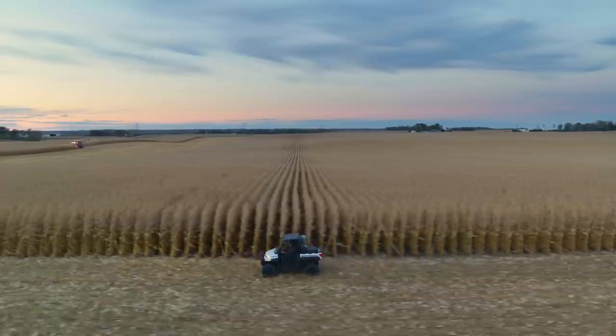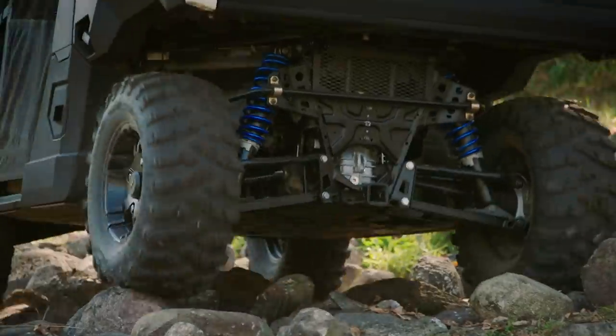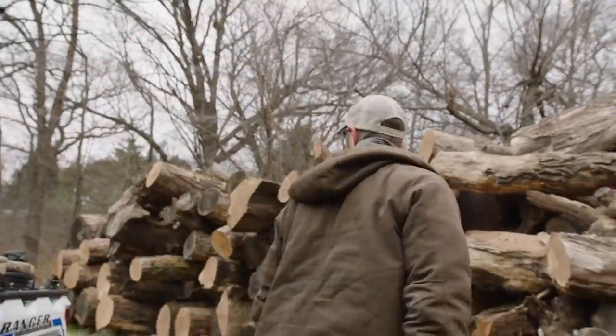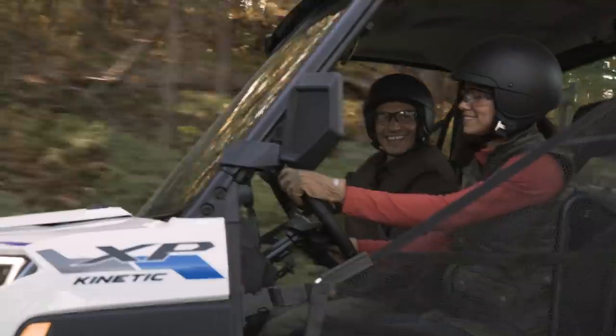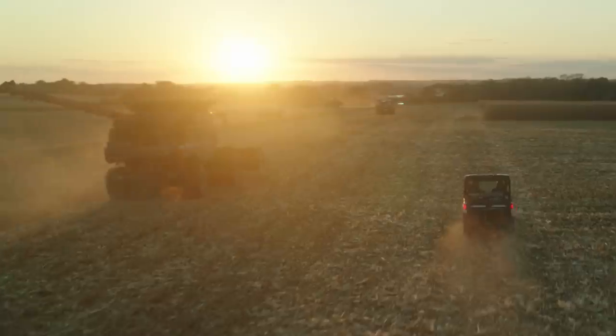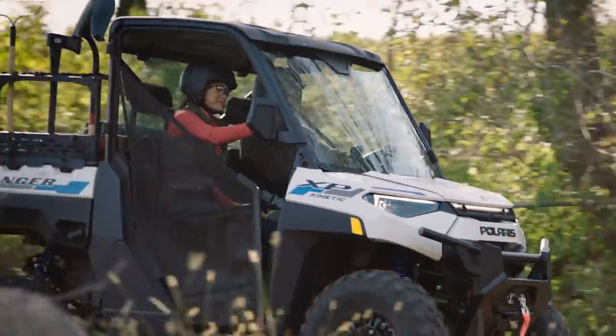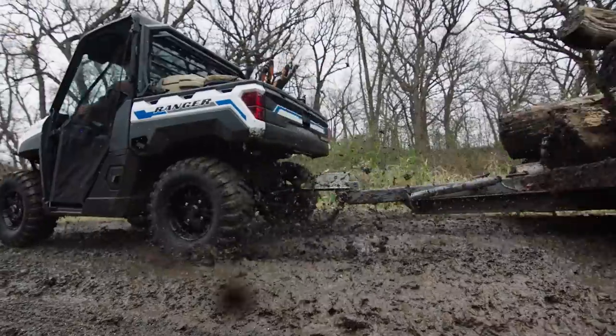With Ranger XP Kinetic, electric has earned its place at the forefront of off-road utility. Now the world's hardest working people have a revolutionary choice in how jobs get done. Ranger XP Kinetic. The power to do more.